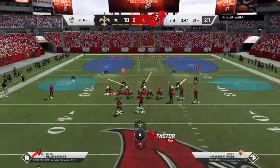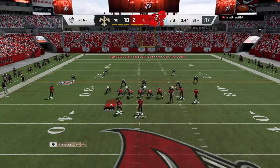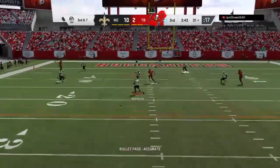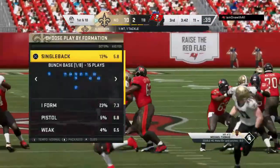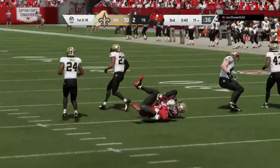Here's play number 7 on the drive. This is 3rd and 7. From the gun, Winston. Into heavy traffic, and it's intercepted. Picked off at the 11. And a big turnover there as his guys will get the football back.